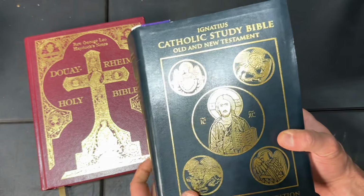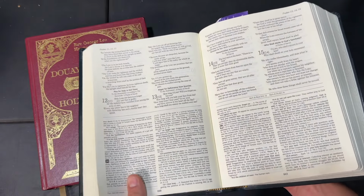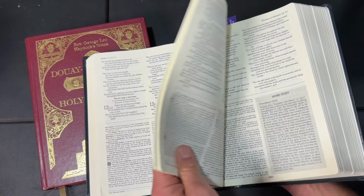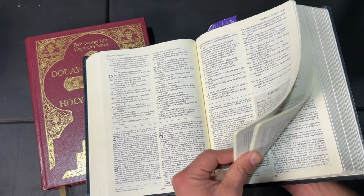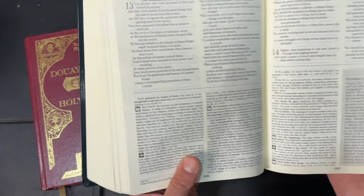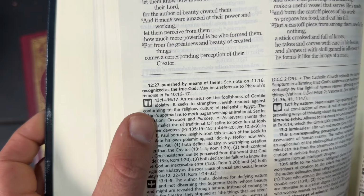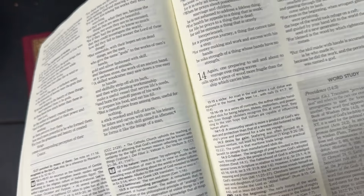If you're looking for a study Bible that's a printed version, as far as I'm concerned. But it's also not a big challenge since there's not a whole lot of Catholic study Bibles out there, at least in my opinion. But definitely from a well-respected source, and it does a great job linking and citing with this. You can see this system right here with their different little icons. Also linking things to the catechism.